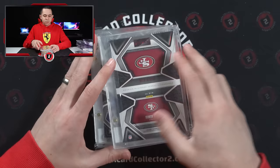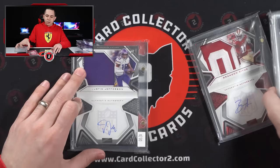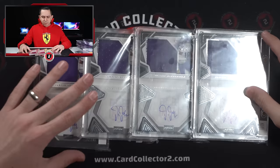Ayuk booklet, numbered out of 10, 8 of 10. And then not one, not two, not three, but four Justin Jefferson. So seven Justin Jefferson booklet autos in one trip to Atlanta. It's not something I anticipated, but there we are. So that is one Zion case. Let me get the other one ready, and we'll go back and show you guys what we got.